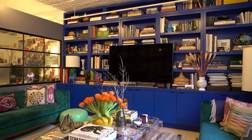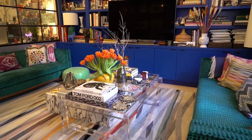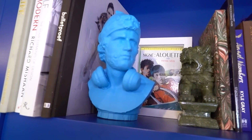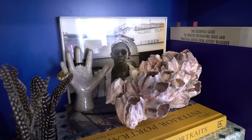It's my favorite color. It's called Old Blue Eyes from Benjamin Moore, and it holds pretty much everything that I own. Lots and lots of design books. I love interior design, so I buy every book from all my friends. Magazines, of course. Here's a picture of me.